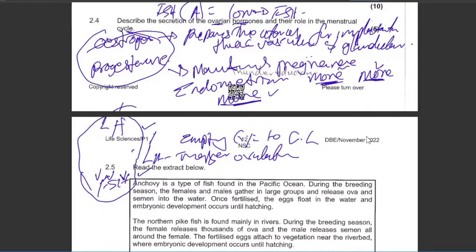So in the ovaries, you have two parts: the corpus luteum and the graafian follicle. Oestrogen will be produced by the graafian follicle, while progesterone is going to be produced by the corpus luteum. So what are the secretions? Which hormones are these? Oestrogen and progesterone. And what are the effects? These are the effects or the role they play in the menstrual cycle. So, those who wrote this, this is not the right answer. This is the correct answer.